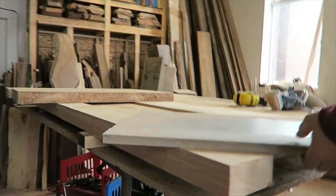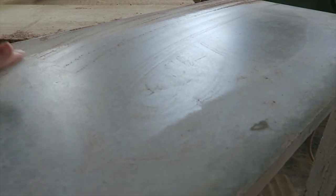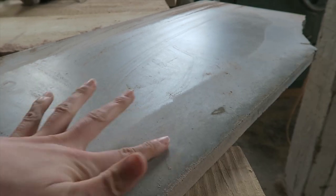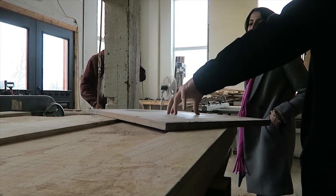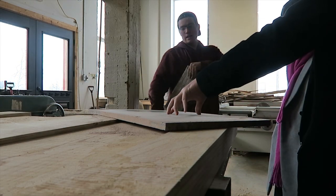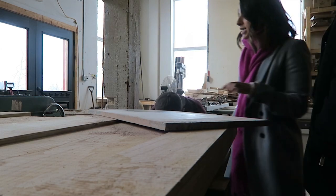Oh, that's cool. Oh wow. She just asked me to even stain the concrete and color it up. We put a dye in the concrete, yeah, while we're mixing it. Oh, you guys make the concrete.